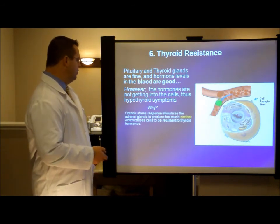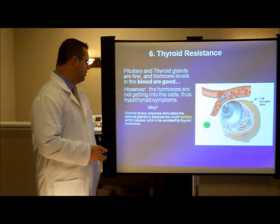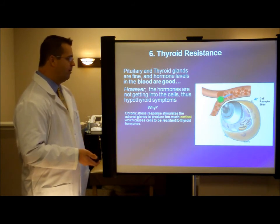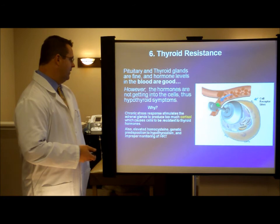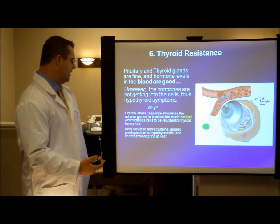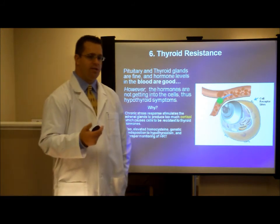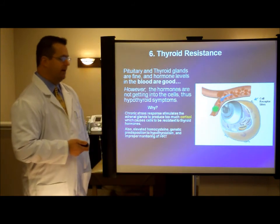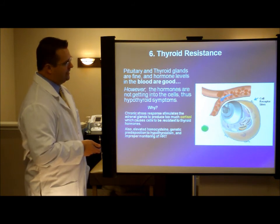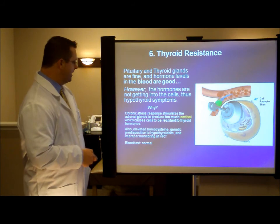Because of this, you have hypothyroid symptoms. This happens usually due to chronic stress. Chronic stress stimulates the adrenal glands to produce too much cortisol, which then causes cells to become resistant to thyroid hormone. Also, elevated homocysteine or inflammation, genetic predisposition, hypothyroidism, and improper monitoring of your medications, your Synthroid, can lead to this. In time, those things can cause those hormones to not be able to get into the cell to perform a function.